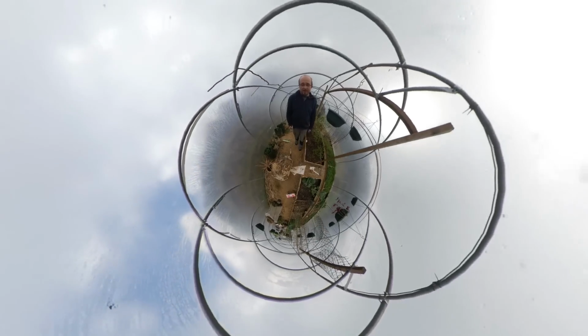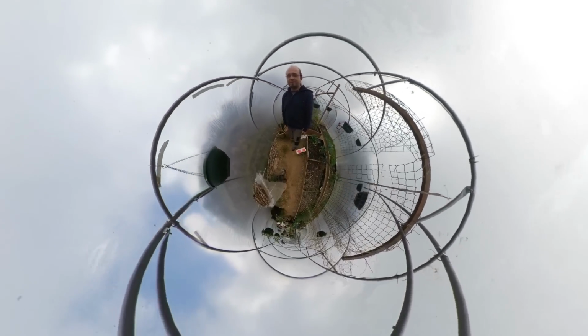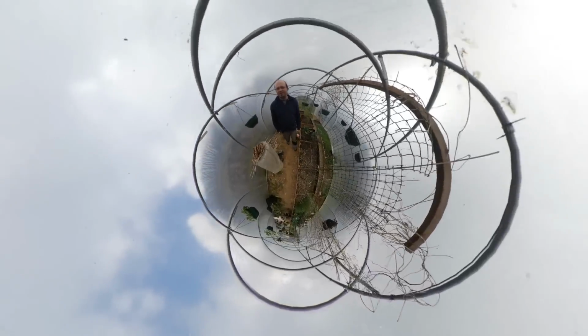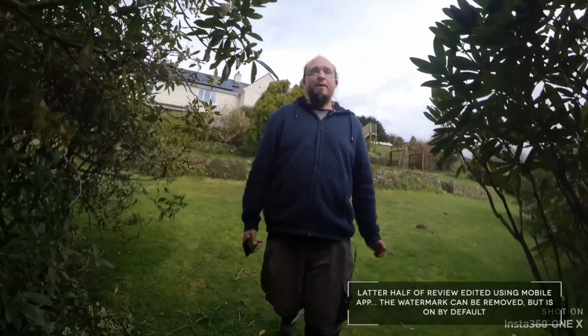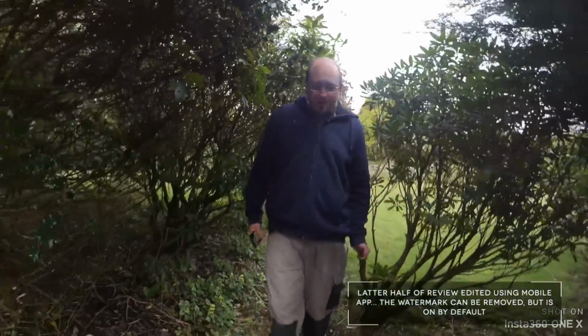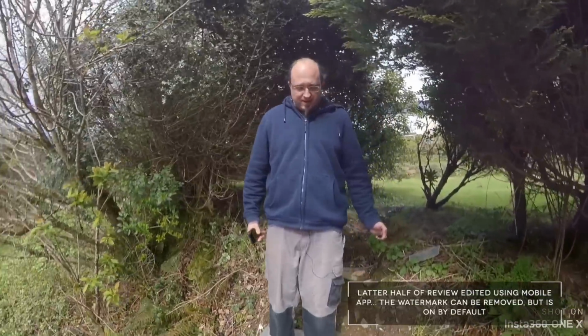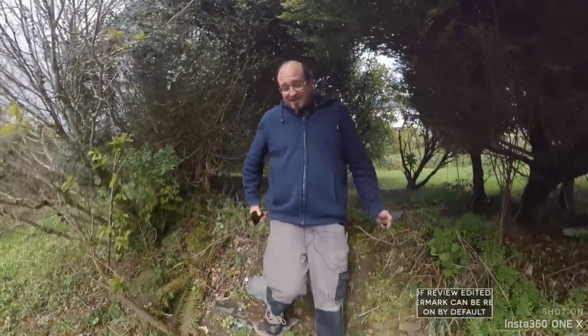On top of that, you even have some quirky little modes like this tiny planet thing you should be seeing right now. It's kind of weird, but I like it. So when you put it all together, you've got this pretty incredible little package. Now, unless you're a vlogger or a travel blogger, it's probably not going to be your main camera, but at the very least, you're going to get some fantastic B-roll footage out of it. And I think I'm confidently correct in saying this thing has just killed the action cam market entirely.